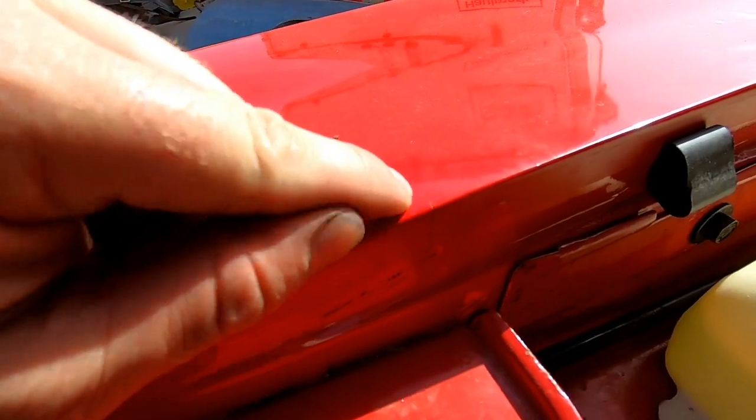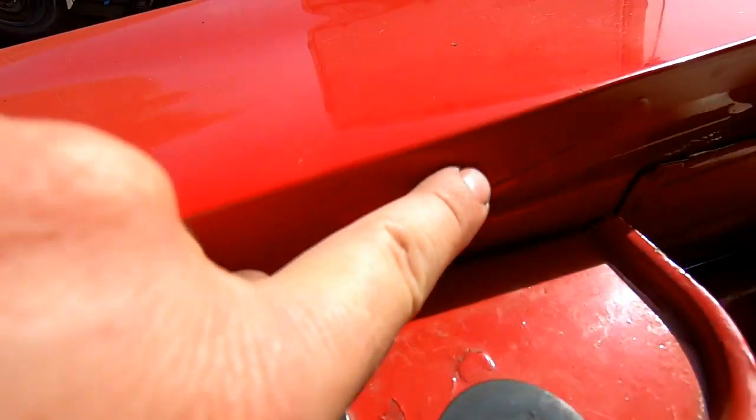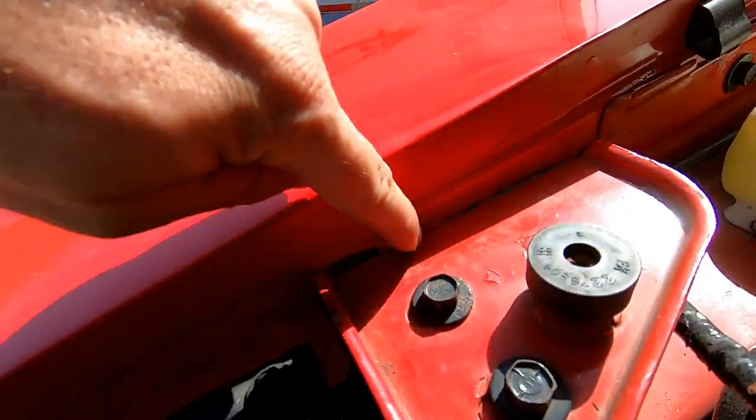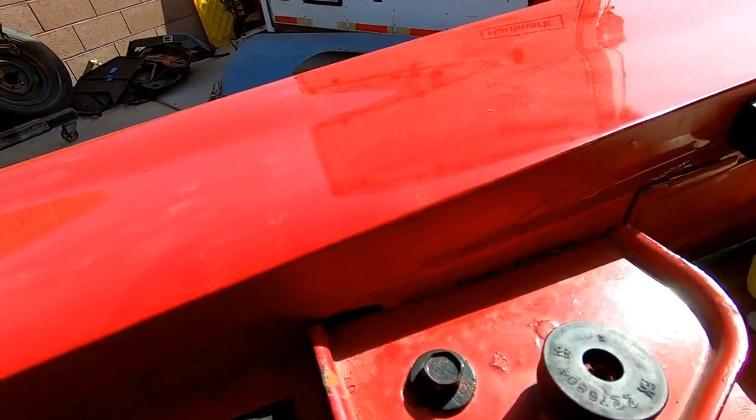Oh, actually, you know, I didn't even notice this. We see a crack right there on top of the fender, a crack right here on top of the fender, and this has all been smoothed over. So this area right here has all been bondoed up and mudded to hide the rust underneath that fender.